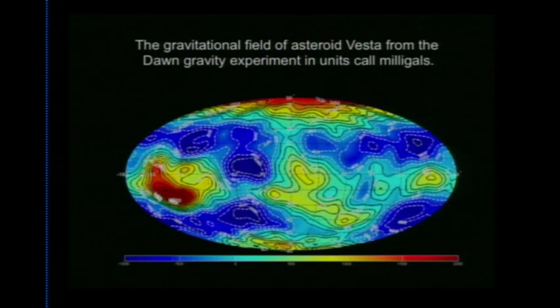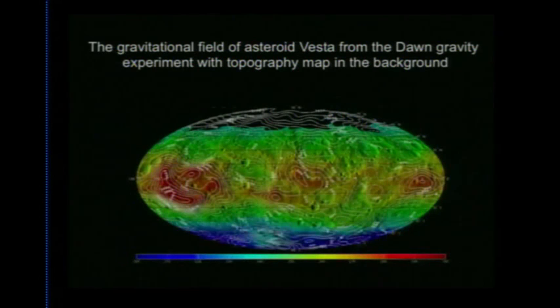So if you stand on Vesta, on a red region, you would weigh more because there's more gravity pulling on you. And you can go on a diet and go on the blue regions, and you would weigh less. This gets even more interesting if you compare the gravity, which is still here in terms of the contours, with the topography, the physical highs and lows, the mountains and the valleys and the craters and the basins.